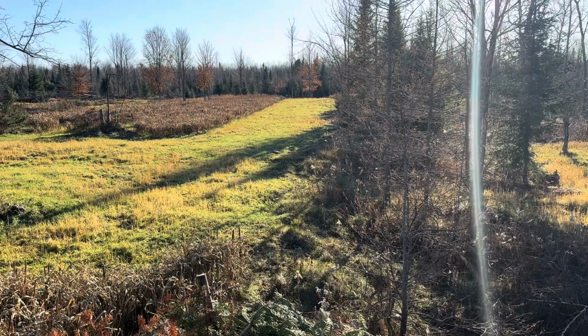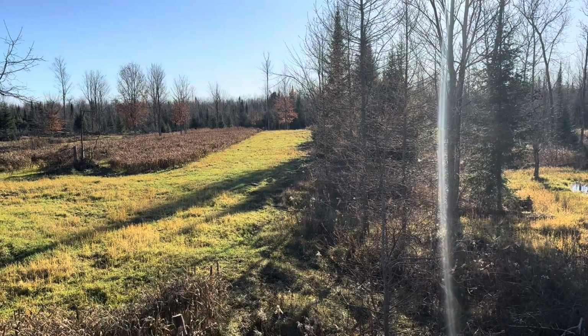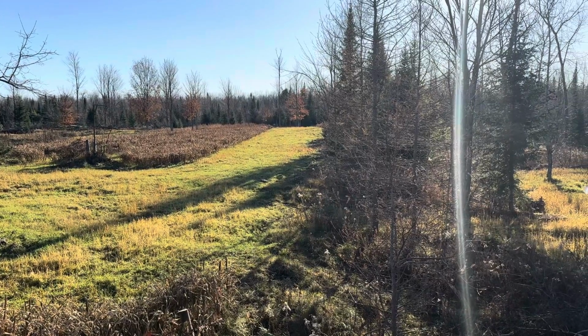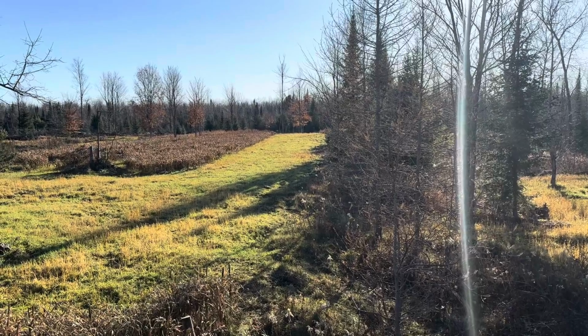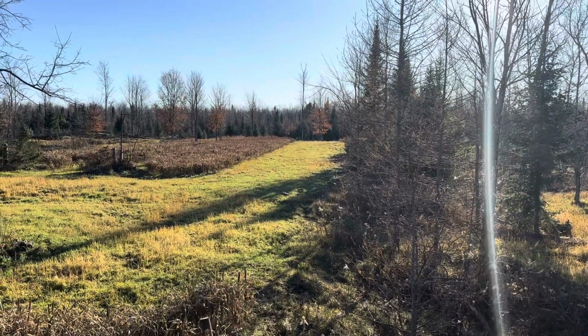So we might get some deer on camera, but if they're moving, I'm not grabbing the phone. I expect to see a bunch more this afternoon. I think we've seen 11 so far today, so it's been a great opening day. A bit warm, but yeah, we had a massive wind change at about 1 o'clock, so we had to get out of that stand. Hope everybody's having a great day.